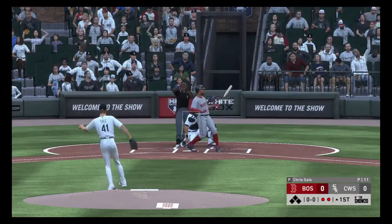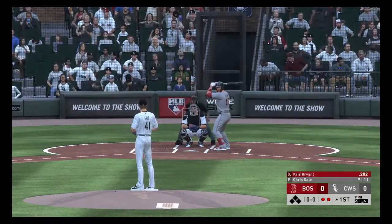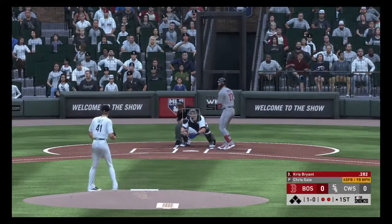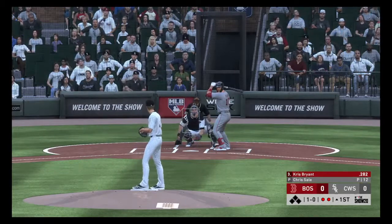And this pitch is a foul tip right into the glove of Ramos as he stays with it to record the strikeout. Digging in next will be Chris Bryant, as he will look at a first pitch fastball for ball one, looking to at least put the ball in play here this inning.